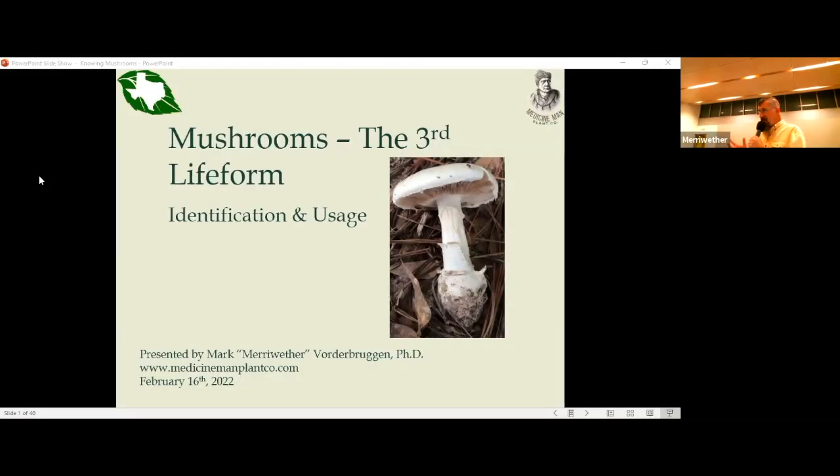People have a tendency to think mushrooms are plants. They're not plants. They are actually a third life form. They do not have the cell wall. They actually produce digestive juices like animals, but they're kind of locked in place. Think of them as an animal that just has no desire to go anywhere. I think we can all associate with that in the last 2 years.